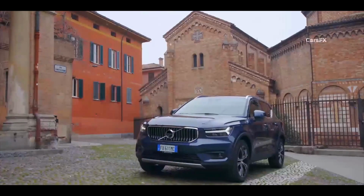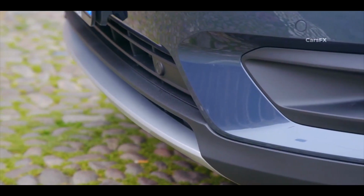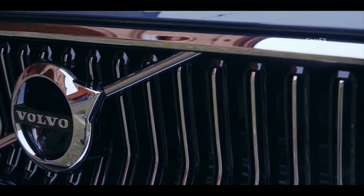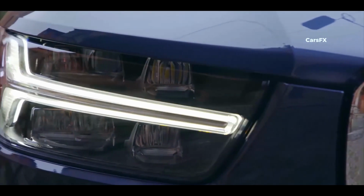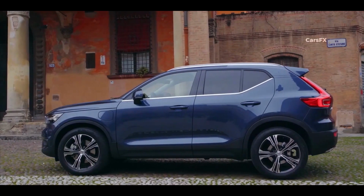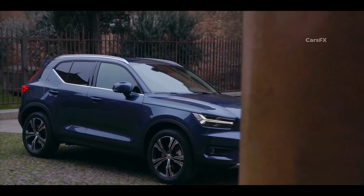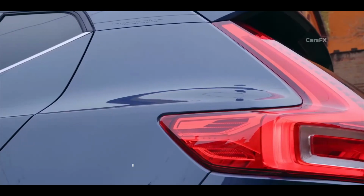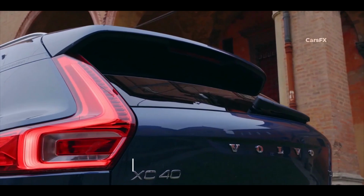The 2023 Volvo XC40's sleek and modern exterior design blends bold styling elements with a refined profile. The front features a bold grille with chrome accents, while the sharp LED headlamps with Thor's hammer motif give the XC40 a sporty and distinctive look. The side profile is characterized by smooth curves and a flowing roofline that enhances the slippery silhouette and gives the vehicle a sporty, muscular appearance.